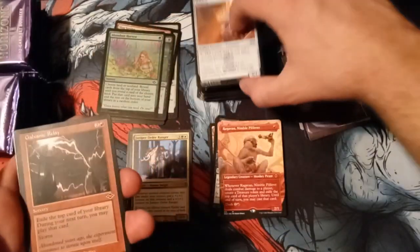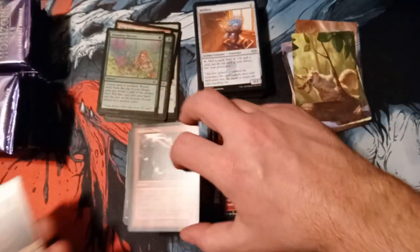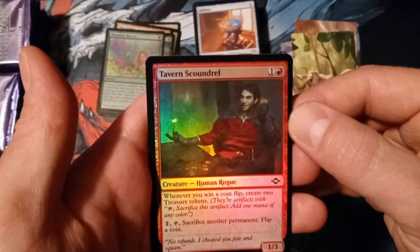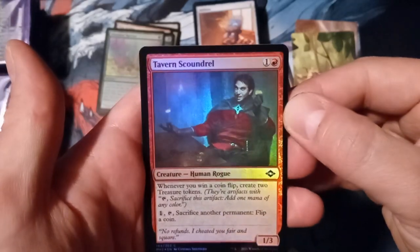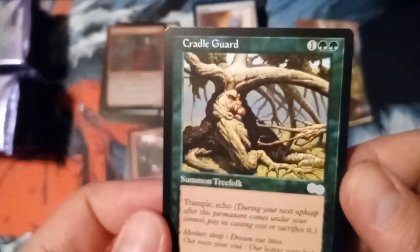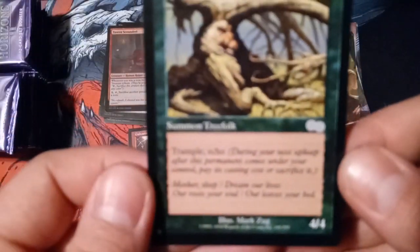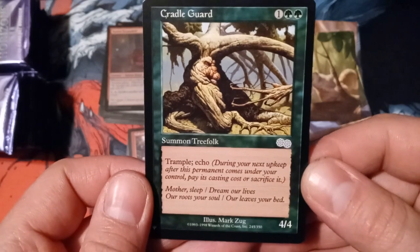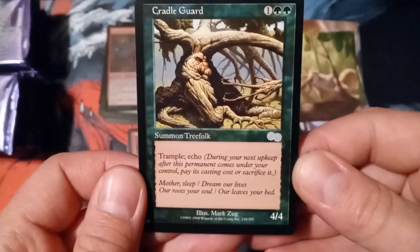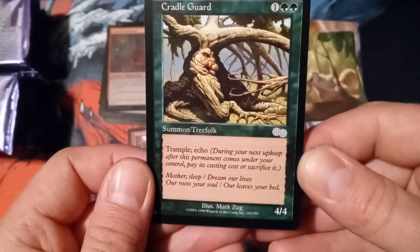Milliken, neat little art. Got the Galvanic Relay. Cool. Foil Common. Tavern Scoundrel. Definitely looks like a Tavern Scoundrel. Oh, wow. An Urza's Saga card. Is that a rare? Uncommon. An uncommon from Urza's Saga. 3-drop, 4-4. Trample. Echo. That's right. You got to pay the upkeep twice.